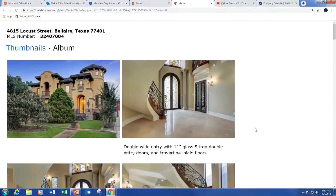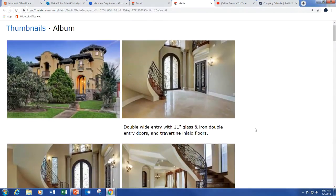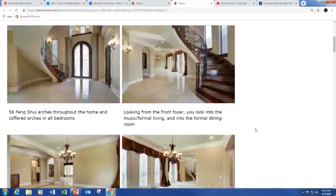This is a re-list. It has new plants and it also has $10,000 go to the buyer for closing costs or for repairs. Okay.